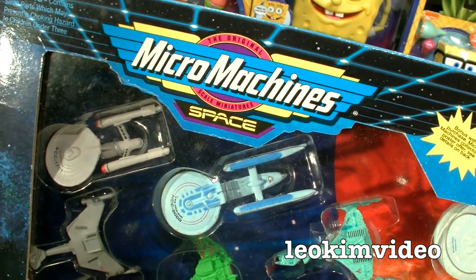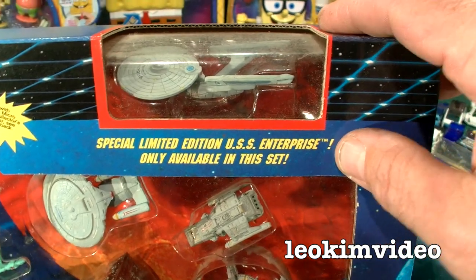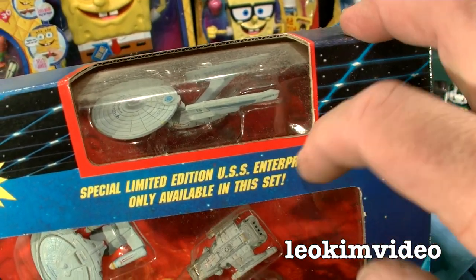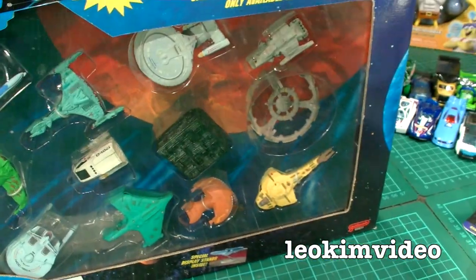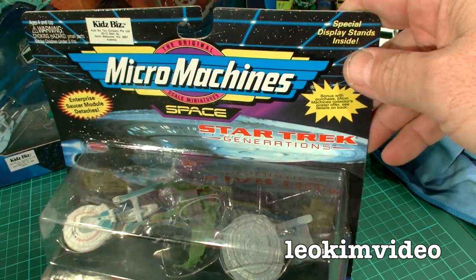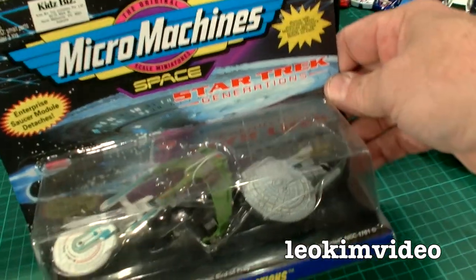Micro Machines, they were fantastic toys. If only they could bring them back. Great detailed toys. It's got a limited edition USS Enterprise up there. Although the word limited edition tends to be one of the most overused words in the toy thing. There is this set here as well. Bringing back memories, guys. That's Star Trek Generations. That's the film, wasn't it?